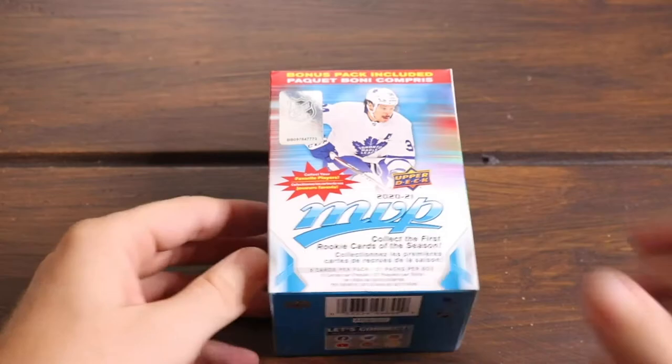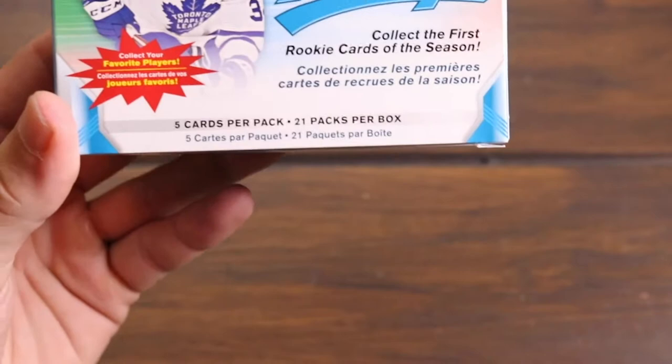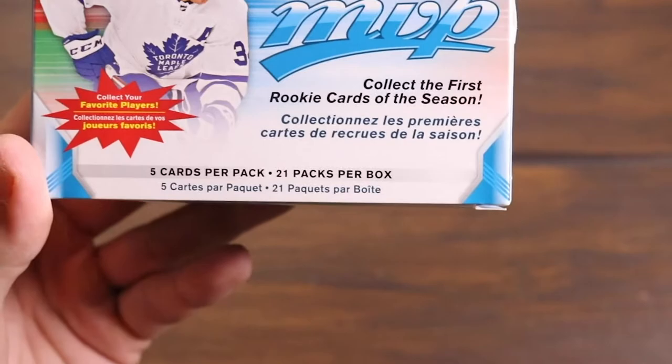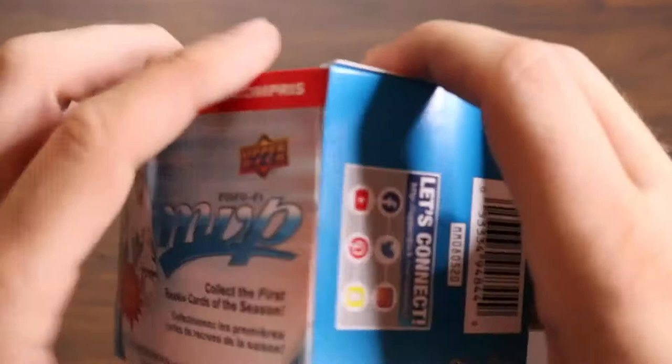What do we got on these bad boys? There's 5 cards per pack, and there are 21 packs per box. We're gonna do 2 boxes. This is 42 packs total. See me doing math?